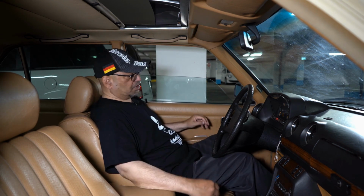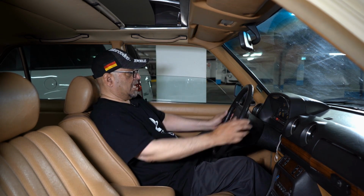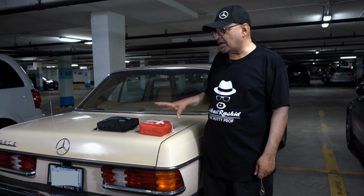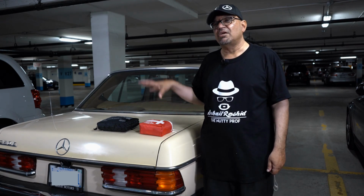But other than that, you sit very comfortably. It's got a big wheel with the star in the center, you know. And so this is the interior of the Mercedes. This is the back of the 1981 Mercedes. And I'm going to point out a couple of similarities between this and the new one.